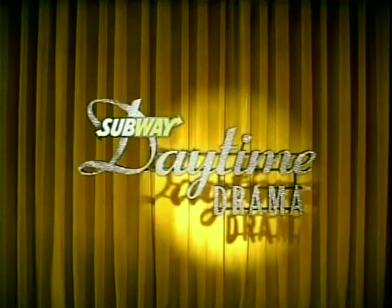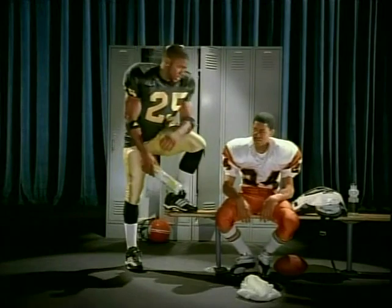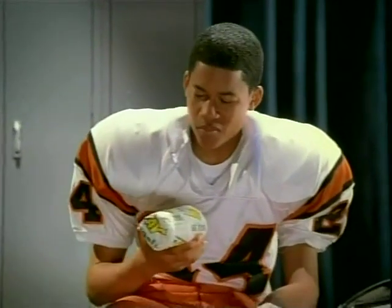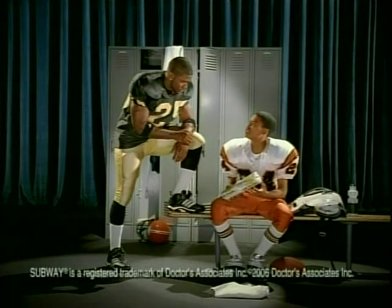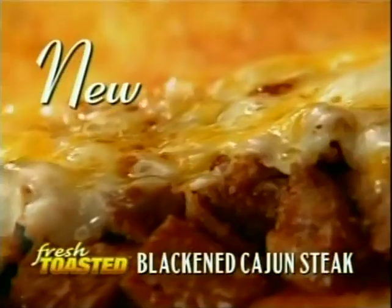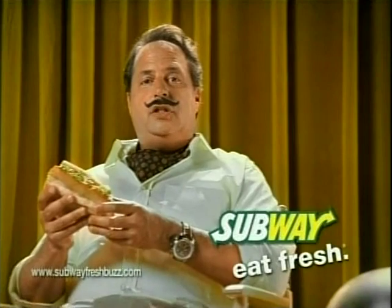Subway Daytime Drama presents Reggie Bush in The Rookie. I'll never play. Sure you will, kiddo. Just gotta stay hungry. But if I eat this, I won't be hungry anymore. Eat the sandwich! Subway Restaurants. Tasty new premium steak sandwiches like the blackened Cajun steak, hot and fresh from the oven, and the new steak and cheese. Subway, eat steak!